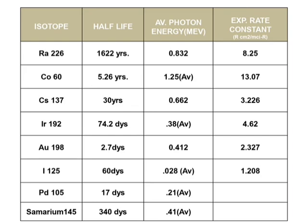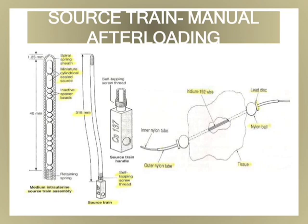Cobalt is also used as an HDR brachytherapy source. The half-life is 5.26 years and the average photon energy, as we all remember, is 1.25 MeV. Iridium, which is an interstitial source, has a half-life of 74.2 days and an average photon energy of 0.38 MeV. You also see iodine-125, with a half-life of 60 days and an average photon energy of 0.028 MeV. These are very important. Gold has a half-life of only 2.7 days, and palladium-103 has a half-life of 17 days. Gold is used for permanent implants because of its short half-life, as I discussed earlier, for example in malignant pleural effusion and malignant ascites.